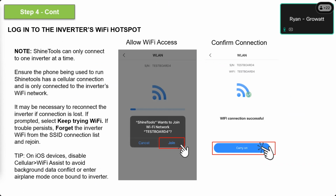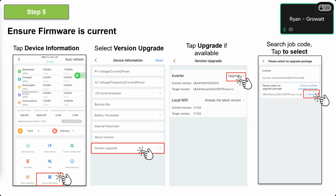But great news, future generation, even the existing hardware will be compatible with a Bluetooth functionality. So we're really excited about that. And that should be out probably by Q1. But again, we're working on that.